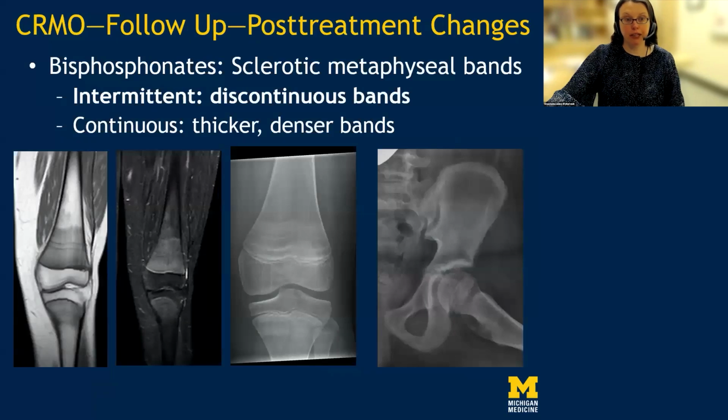Another thing that's important to think about with CRMO is the post treatment changes that we see in these patients when they've been treated with specific therapies. Bisphosphonates have a specific radiographic appearance following treatment that we may see in several of these patients. These can demonstrate very sclerotic metaphyseal bands. In patients who have intermittent treatment, these bands can be discontinuous.